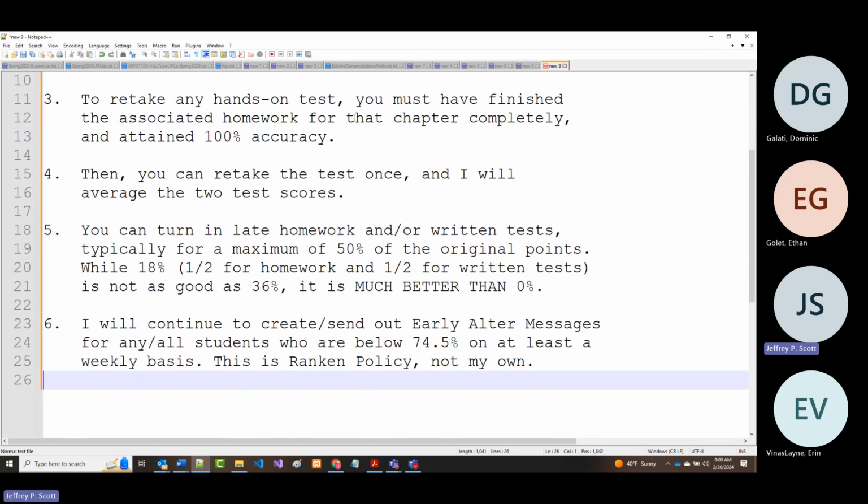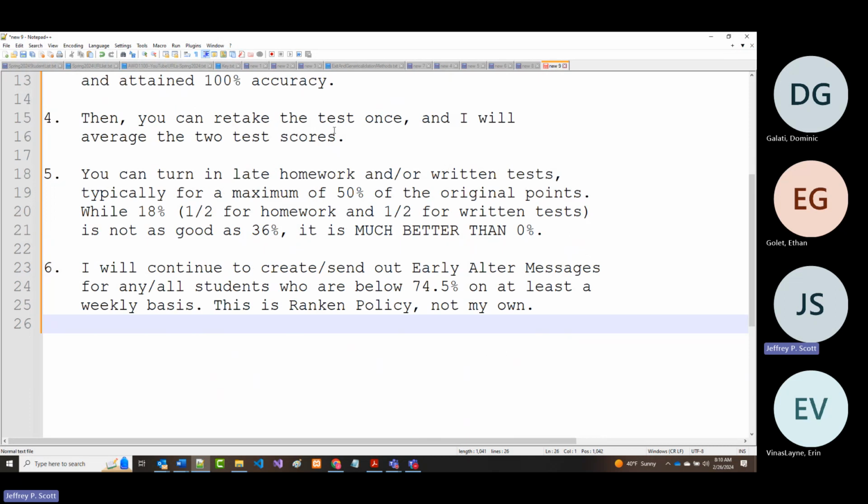I got emails from 2 or 3 people over the weekend asking about retaking hands-on tests. This is basically the Rankin way here for the IT program. If you want to retake a hands-on test, you must have completely finished the homework for that chapter or those chapters, and you must have attained 100% accuracy. After you do that, you can retake the original test, and I'll average the two scores. So if you bombed the first one and you got a 60, and let's just say you do the homework and now it totally makes sense, and you get 100, then you get an 80. If you've got 90% or above on a test, I wouldn't recommend retaking it. Again, it's always your call, but I wouldn't recommend doing that. And you can only retake the test once.